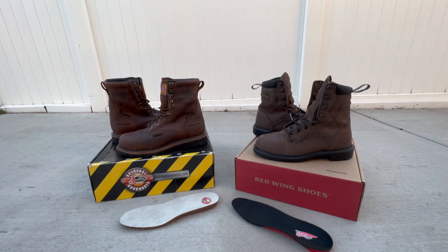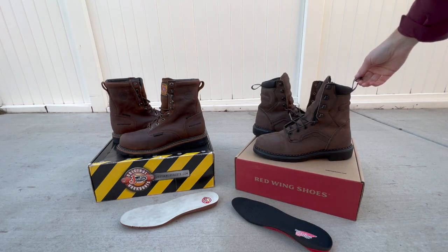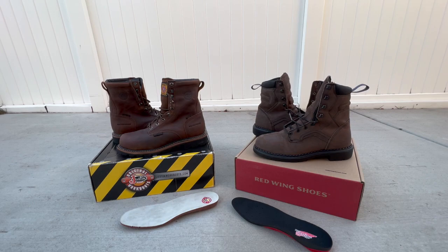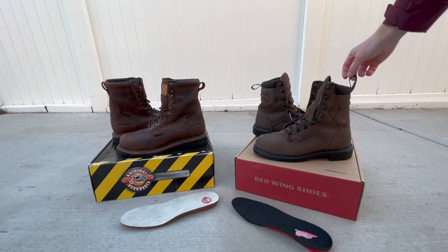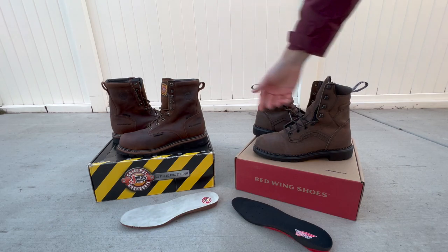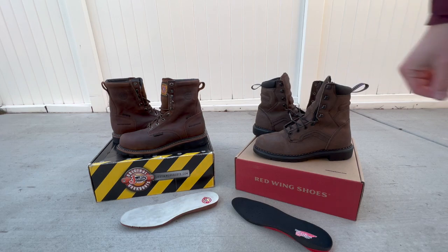The other thing I think that the Red Wing was missing that I didn't mention earlier was these pull tabs here are obviously fabric, which isn't a huge thing. On the Justin boot, they're full grain leather, so pulling this every day, or if you're hanging your boots out to dry or something like that, I imagine eventually this webbing material will give out.